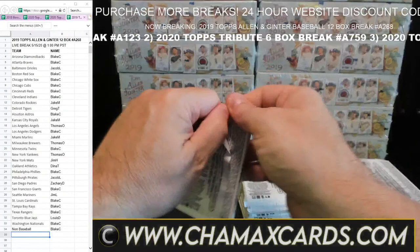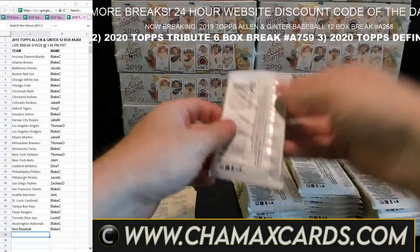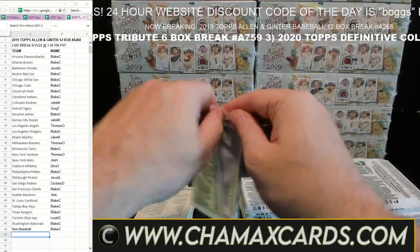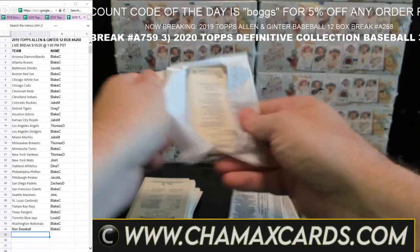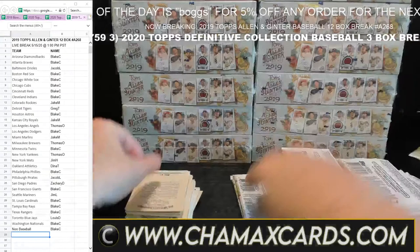So what we're going to do for this break, as we do with these big Mondo breaks, we open up all the packs. We have three little stacks. We're going to go through them pretty quickly. We'll stop on any kind of relic card, auto card, a printing plate. Otherwise, we're going to flash them all up on the screen. And yeah, Alan and Ginter.